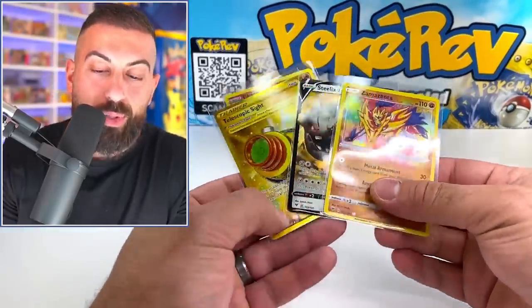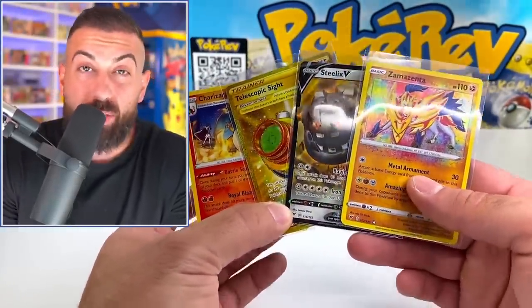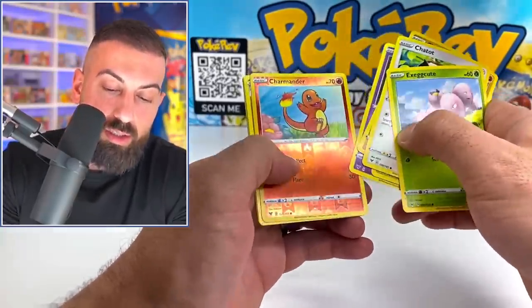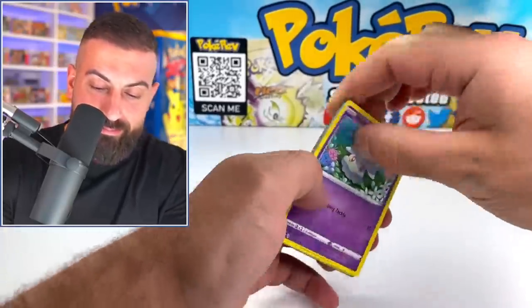But I'm not going to lie, we're only like 20 packs in right now. I'm not used to these older pull rates, I guess, I want to call them. Because if we were opening Astral Radiance right now, or if we were opening Brilliant Stars, we'd be rolling in the hits right now. Charmander. Oh, my God. That Quagsire. All right. We can pull it.